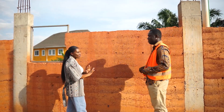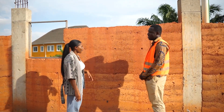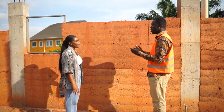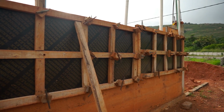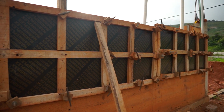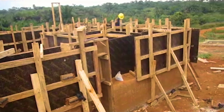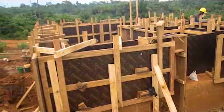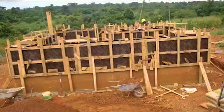After that, no plastering, nothing. No, not at all. So you just remove it and you're done. And so that's why during the formwork process, you have to really take all factors into consideration. You have to be very specific, know what you are doing, and you have to ensure that you have your straight formwork.